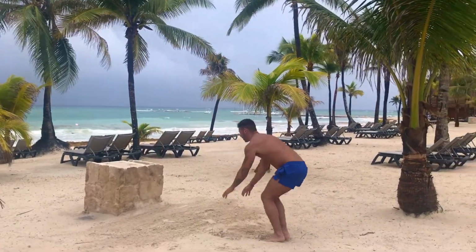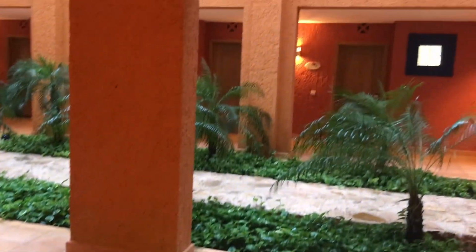Oh, my rain mat's gone. What the hell has happened to my arm? Oh my god! Night's glam, guys. I went for a red lip for a change.